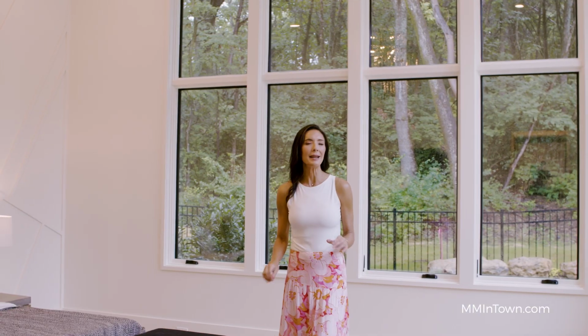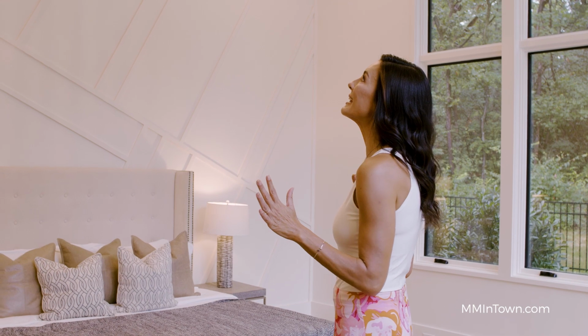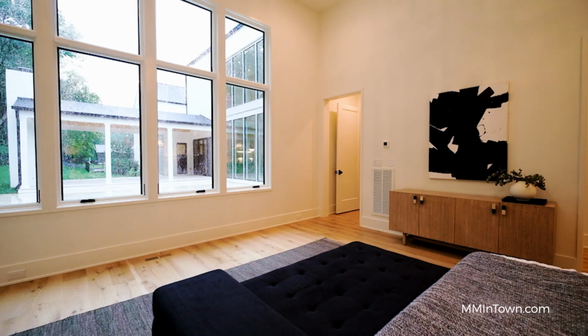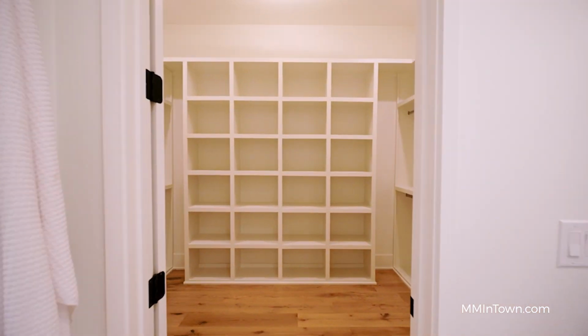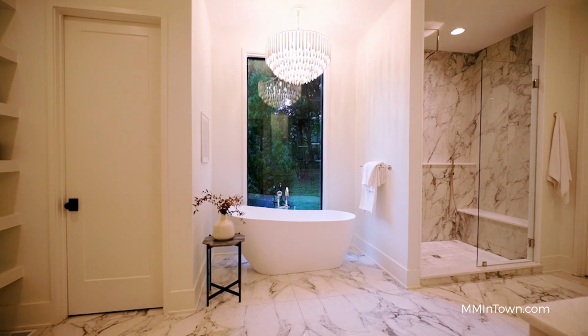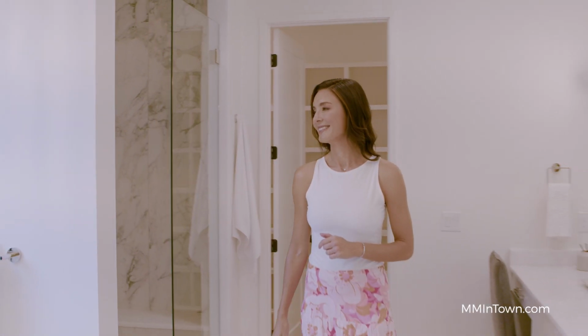The owner's suite is blissfully set apart. The room is light and airy, with custom millwork lifting your eyes to the soaring ceilings, glistening chandelier, and stunning park-like resort. Expansive closets for 2, a ceramic soaking tub, and marble-lined floor and shower complete the dreamy space.